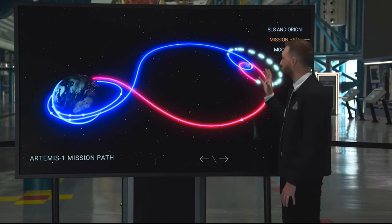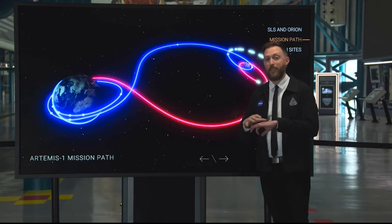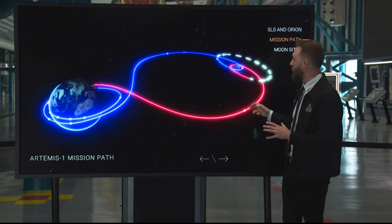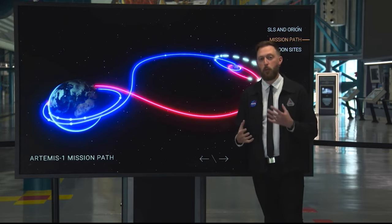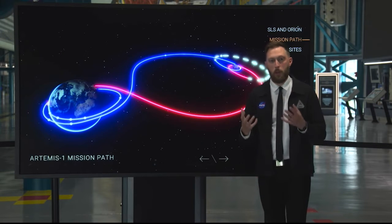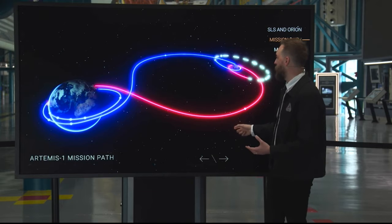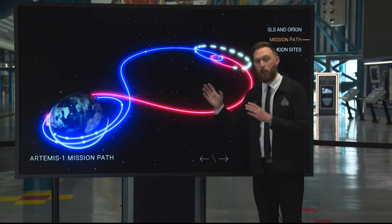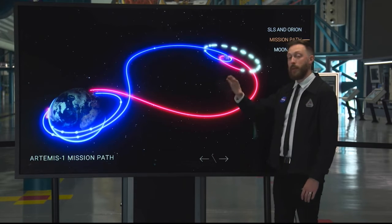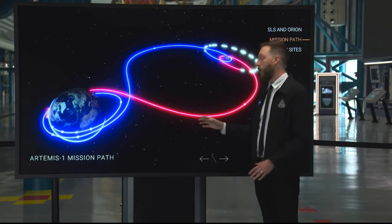Now we're choosing this orbit because it's extremely stable. It doesn't cost a lot of fuel to maintain your position there, and that gives all of our engineers, our flight controllers, the chance to really learn about Orion systems in deep space, learn about flying a spacecraft farther than we've ever sent one intended for humans. We're going beyond anywhere we ever went for Apollo.